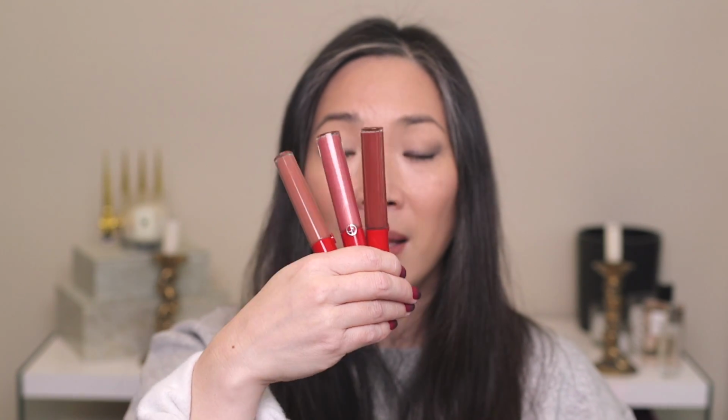And then the next product is, I feel like a broken record for sure when it comes to this, the Lip Maestro Liquid Lipsticks. These are amazing. They have such a great formula. They're very velvety. It's a very mousse-like formula, so it goes on very comfortable. And then it sets down to this velvet finish, but it doesn't set all the way down, so it's not uncomfortable in any way.